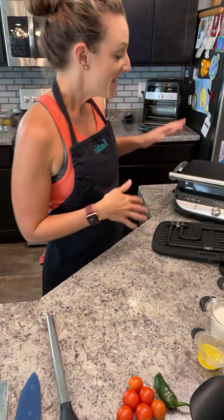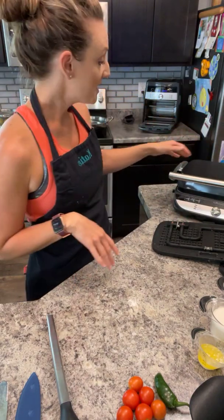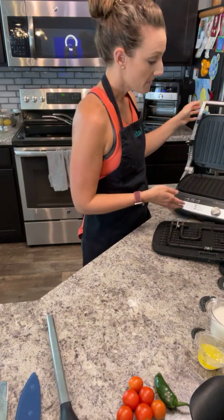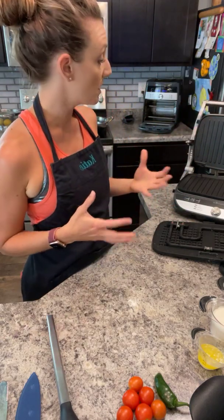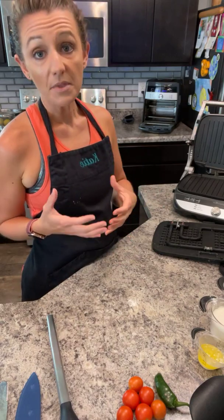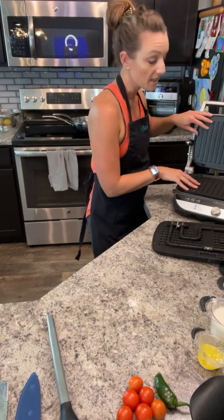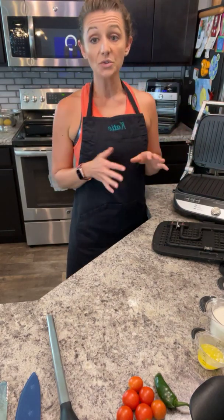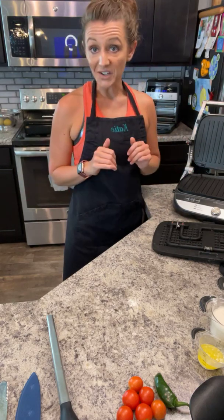Let's get cooking. This is the Pampered Chef Deluxe Grill and Griddle, and this is one of our newest small kitchen appliances. This is the category it would be under. It has a griddle with it, so the plates are interchangeable, very easy to use. There are already settings, so it's very, very simple to use. You don't have to know how to cook to use it.